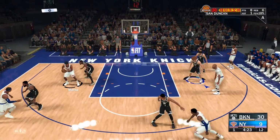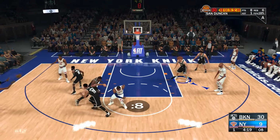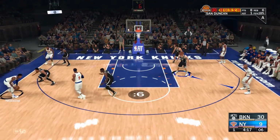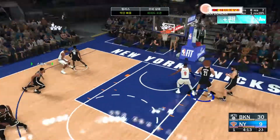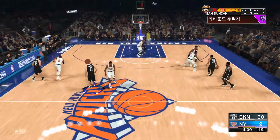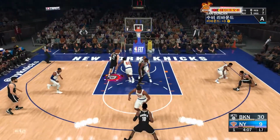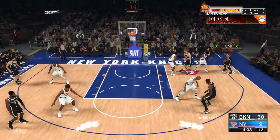Pass to Marks. Here's Ntilikina. Shot clock at 6. Fires the 3. And it's Junior with the rebound. Duncan's got 7 rebounds in the game. They've been sensational on the backboard to start this game. KD finds Duncan.